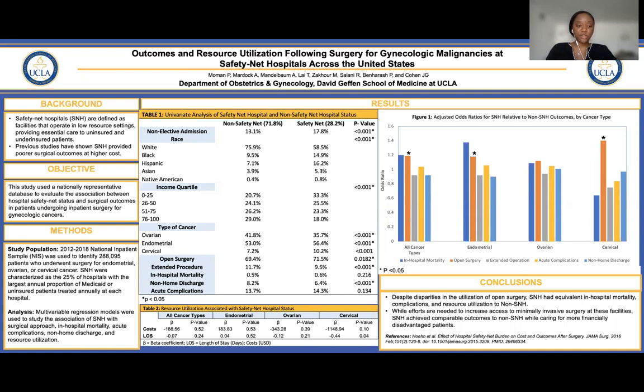For our methods, we used the 2012 through 2018 National Inpatient Sample to identify an estimated 288,095 patients who underwent surgery for endometrial, ovarian, or cervical cancer. Patients 18 years or older were identified using operative codes for oophorectomies and hysterectomies.